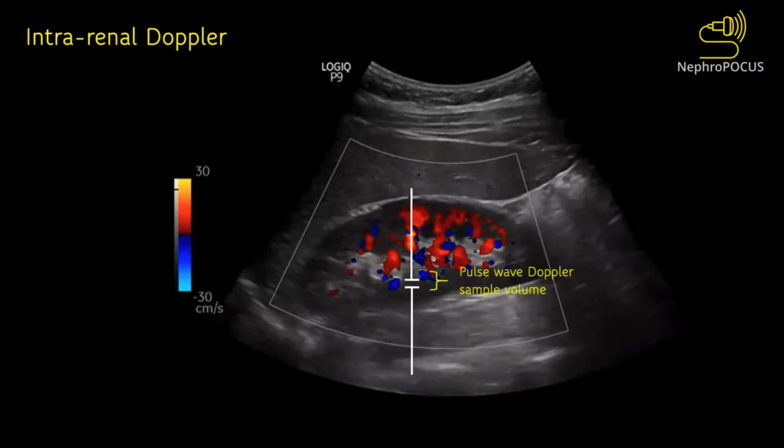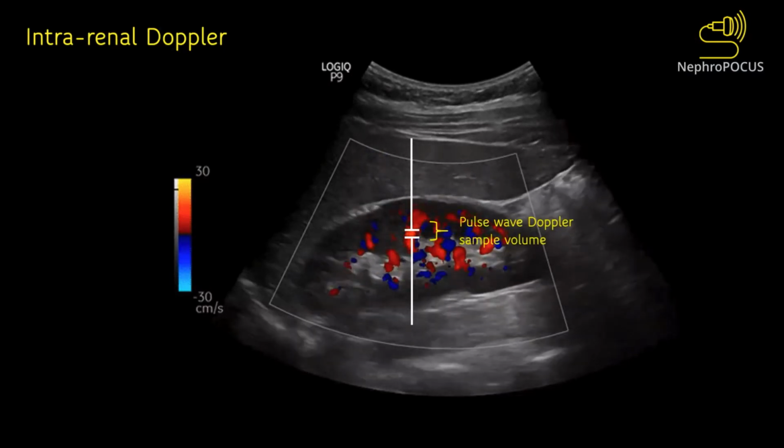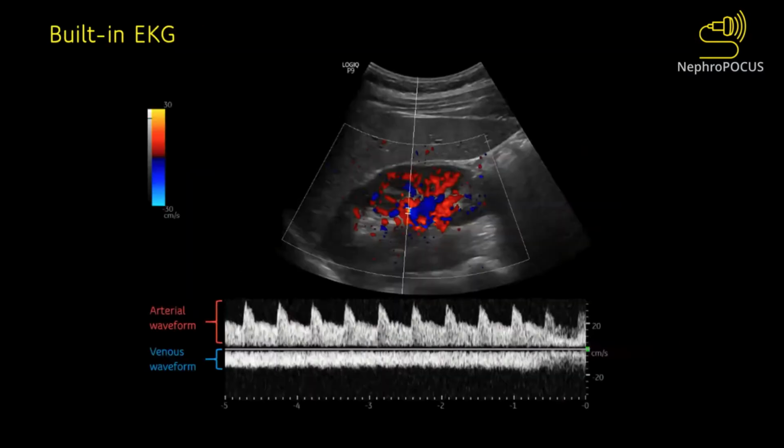And you get this image and then turn on the pulse wave Doppler, you put your gate at the interlobar vessel, and you get a tracing like this. Most of the time you get arterial and venous tracings together, which is a great thing in the kidney, because the simultaneous arterial tracing works as a built-in EKG. It tells you the phases of the cardiac cycle.